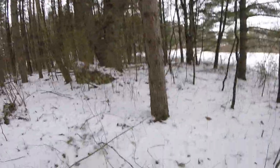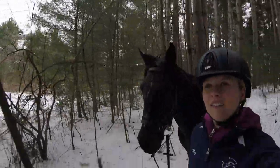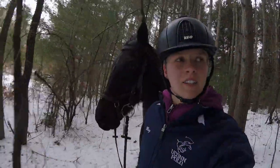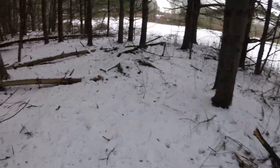This is what the trail has turned into. It's not even really a trail anymore. But our house is right over there, so we're just gonna go for it. Oh, some deer tracks. Some deer poop. This way, I guess, would be best.